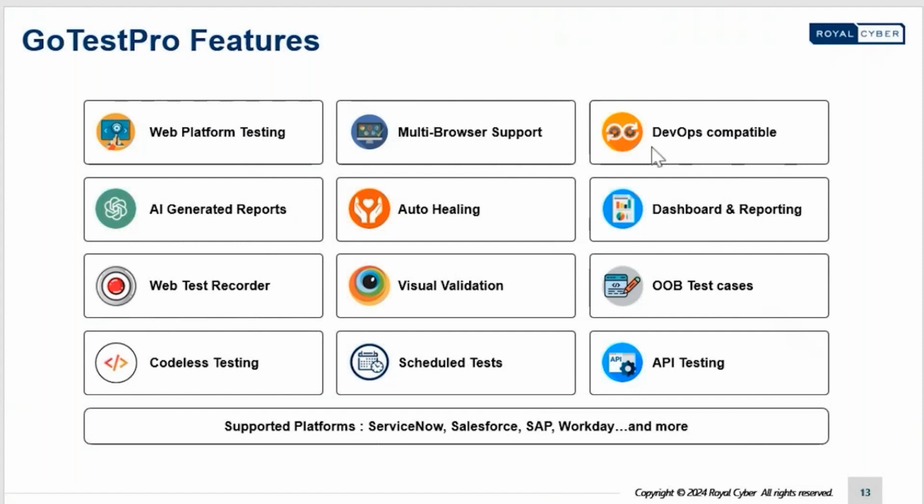Gotestpro seamlessly integrates with DevOps pipelines, enhancing collaboration and efficiency in the continuous testing process. AI-generated reports. Gotestpro utilizes AI to generate insightful reports, providing actionable insights for informed decision making in software testing.